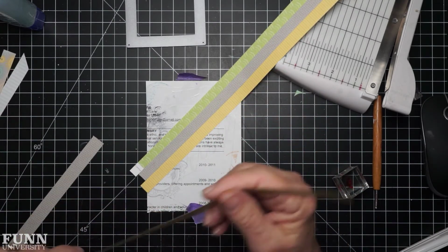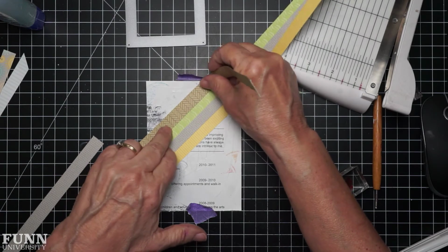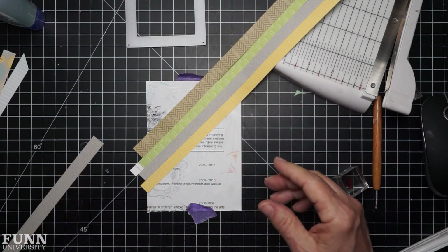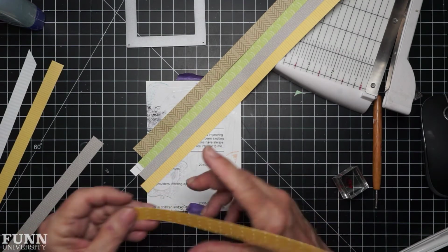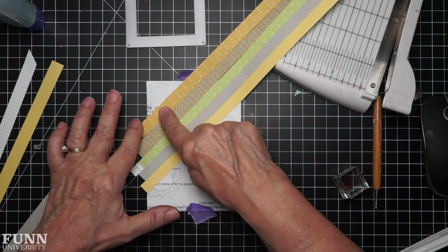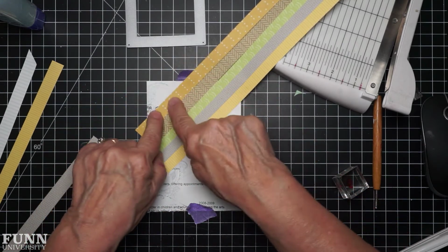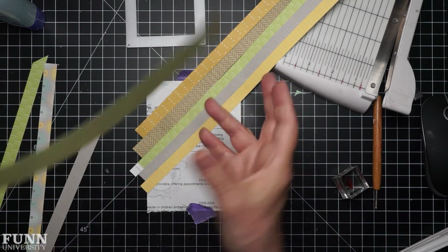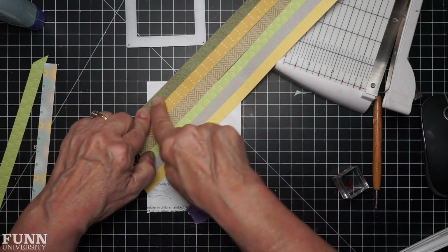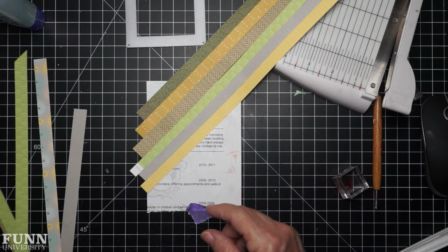I just grabbed a bunch of strips. These did not come out of the same kit or anything, just a bunch of strips that I thought would look good together for my purposes. So I mixed some, like this one's a piece of Christmas paper. Christmas in July.